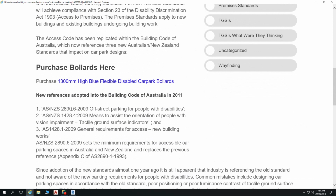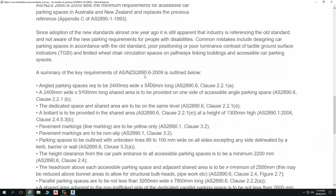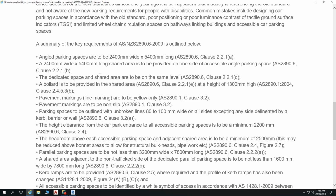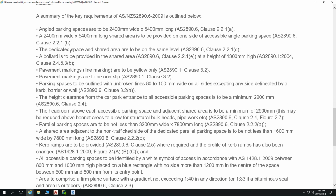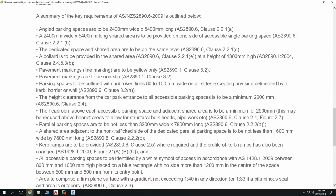AS 2890.6, off-street parking for people with disabilities, and then also AS 1428, means to assist orientation of people with vision impairment, tactile ground surface indicators, etc., and general requirements for access, new building works. So AS 1428 we're going to have to look at for accessibility, and 2890 for car park requirements. It gives a summary of the key requirements for the disabled park. Angled parking spaces are to be 2400 wide by 5400 long. However, they need a dedicated shared area, or actually possibly this is better for me to show within the code. I can run through this just quickly, picking out some key aspects, but then we'll have a look at the code.